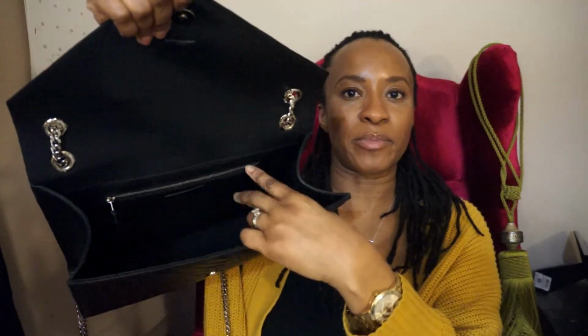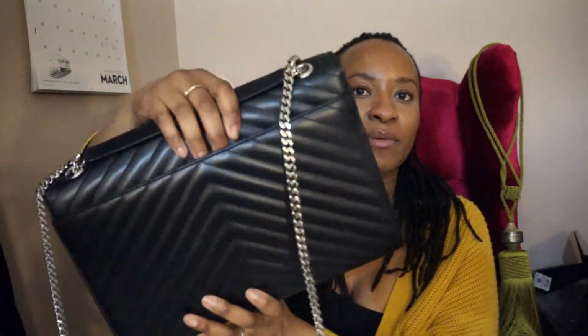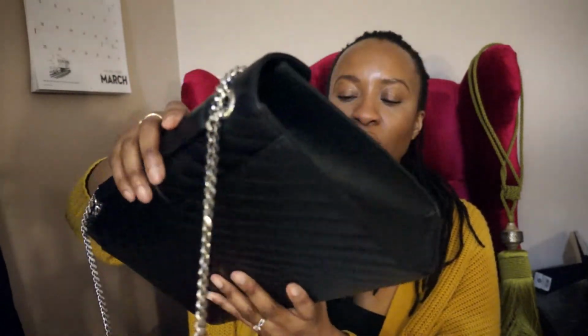Here's what it looks like on the inside. It's just one big pocket, and then it's got the zipper pocket here, and then a slip pocket in the back, and this is where I keep my phone for easy grabbing. This bag is amazing. This is probably also top 5. So 1, 2, 3, 4, 5.